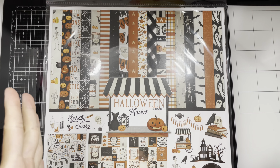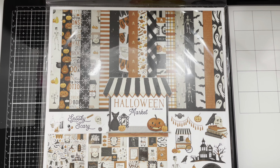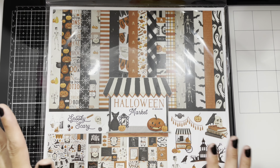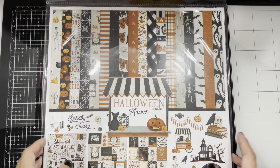So first off, I just want to say, I know my lighting is not the best. I actually just ordered some lighting and a new tripod off of Amazon, so it should be coming within a few days. So just bear with me for now. Now I'm sure you guys have already seen a flip through of this collection already, but in case you haven't, I'm just going to go ahead and share it with you anyway.